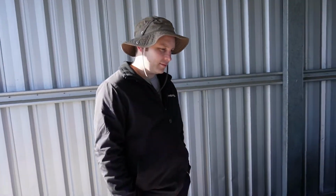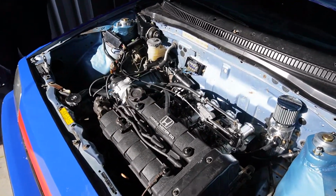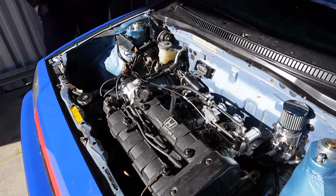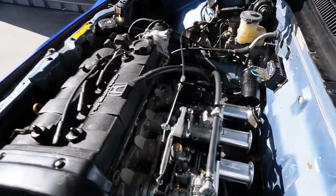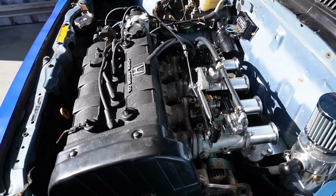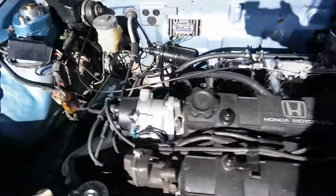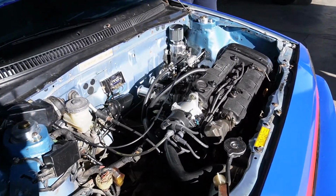I'm just out here in the pit lane garages with Grant. Yeah, we're just talking about his really cool AH Civic, and it's got a D16A3 in it. That's right. D16A3 has Dell'Orto 40mm carburetors on it. That's really cool. Check this out, Chris. So this motor was originally EFI, fuel injected. Yep. And we've removed that setup in favour of the carbs.